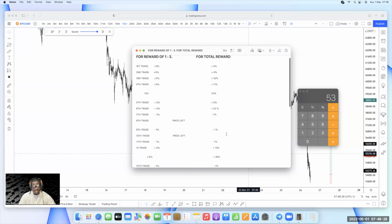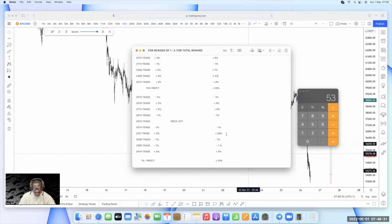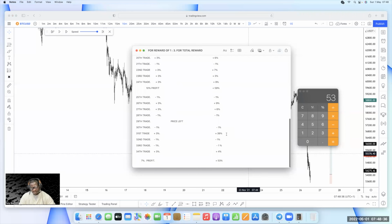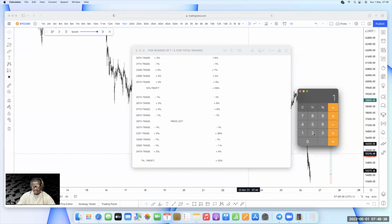Right. So over time, if I've taken 34 trades, add 12 plus 6 plus 10 plus 7. So that's a 35% increase on the account, right? So still profitable. Okay. And then obviously some were more than 1 to 3, but we're just living in that. If you're just living in at 1 to 3, 35% will be up in profit. And then total reward is way, way more than 35.